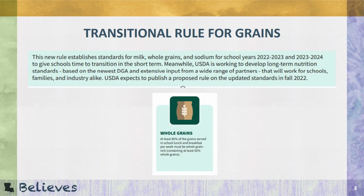The transitional rule, when it comes to grains, requires that 80% of the grains served in the National School Lunch Program and the School Breakfast Program be whole grain. Now, USDA does expect to publish a proposed rule on the updated standards this fall.